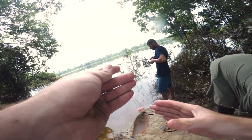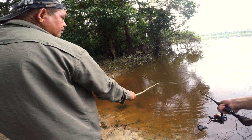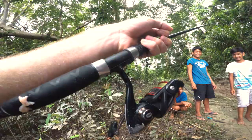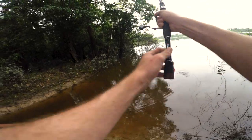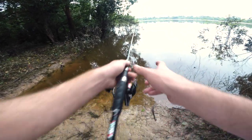They call it a mojada. The kids are saying that the piranha's gonna bite me. Even these little guys have some gnarly teeth. I'm trying to get a big red belly. You just want to use a small piece of bait, just like that. Doesn't need to be too big. You cast it out, wash the line, there you go, boom.